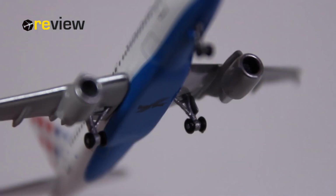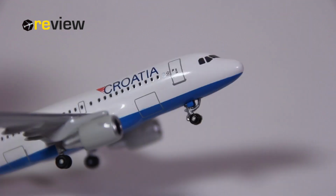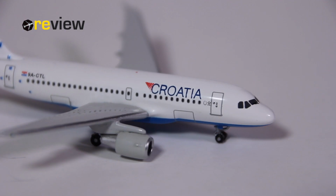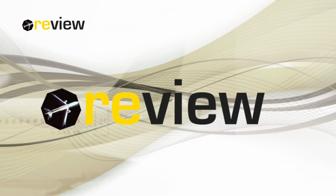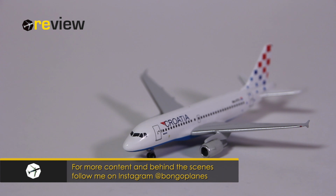The landing gear is also quite decent here, the main landing gear underneath the wings, and the front landing gear looks also quite good in my opinion. And then last but not least, we do also have the doors to the cargo compartments here at the back side of the aircraft and here at the front side of the aircraft. So there we have it, the Airbus A319 from Croatia Airlines.